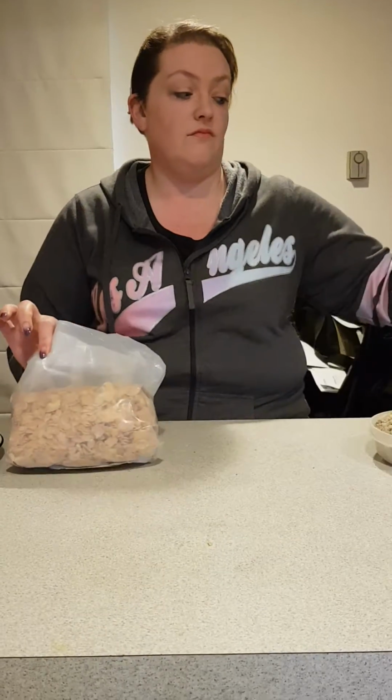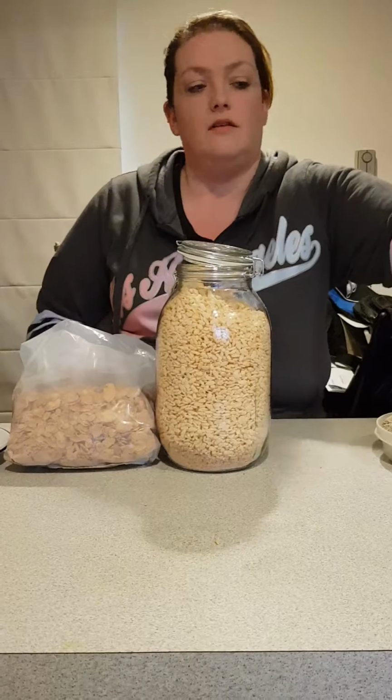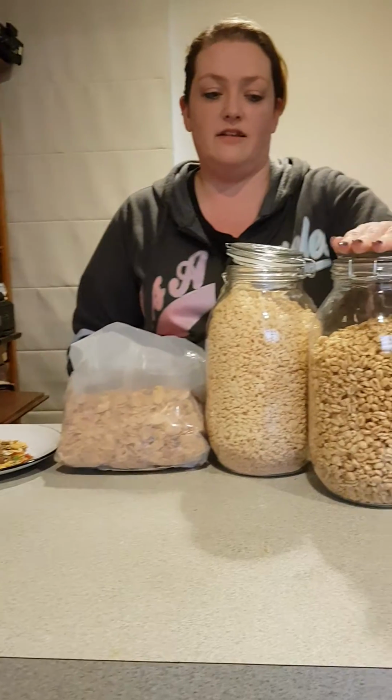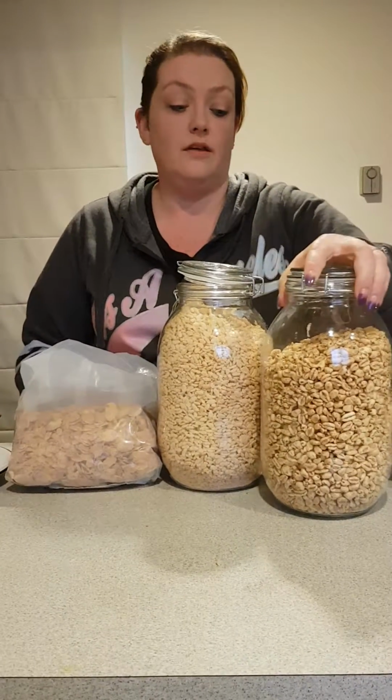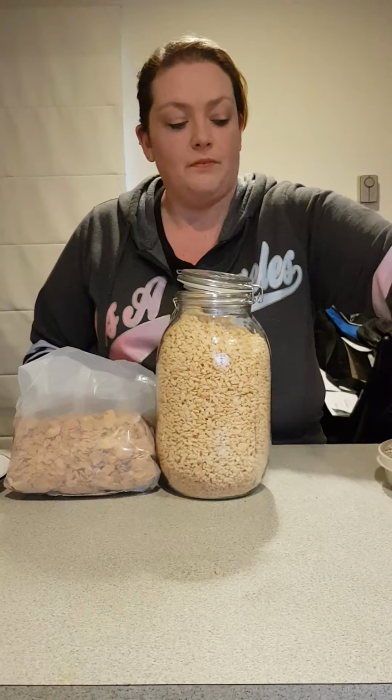What we start with is some breakfast cereal. So cornflakes, rice bubbles, and honey oats. Go easy on the honey oats. They are high in sugar and the rats tend to get a sugar high on them, but they do like them. So it's more of a treat in the mix.